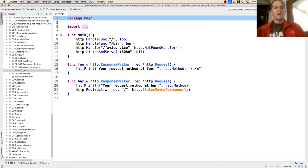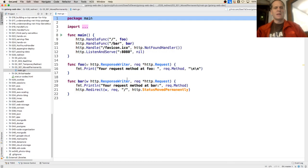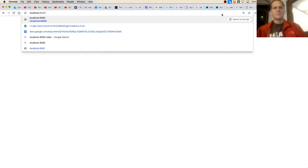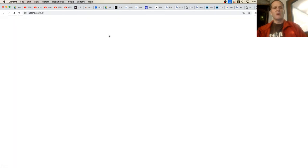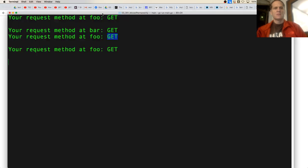So if we go to forward slash, we're at foo. My request method at foo is get. And if I go to bar, it redirects me. So bar is get, it redirects me to foo. Foo's still get. And then if I go to bar again, I'm just at foo. Like my browser doesn't even let me hit the server.